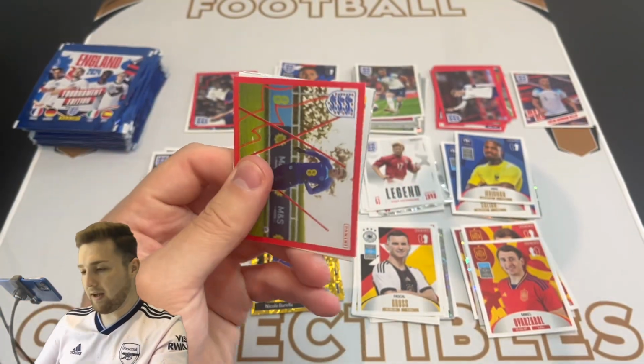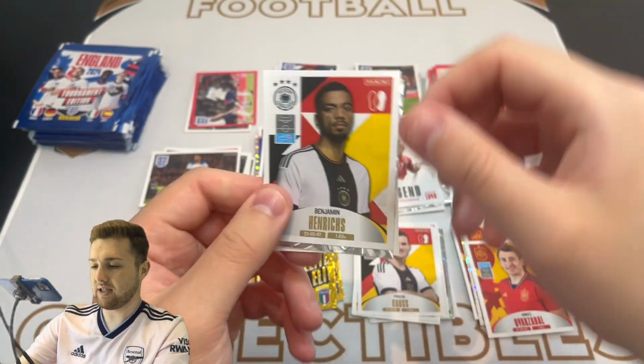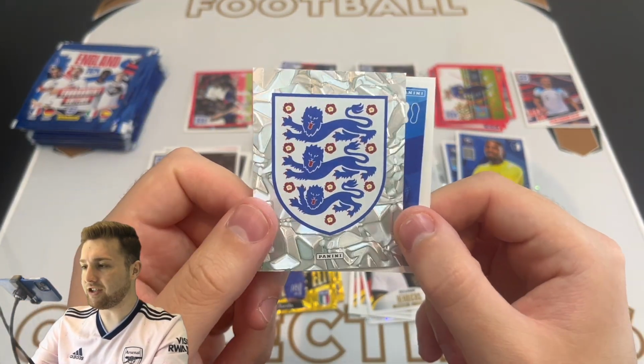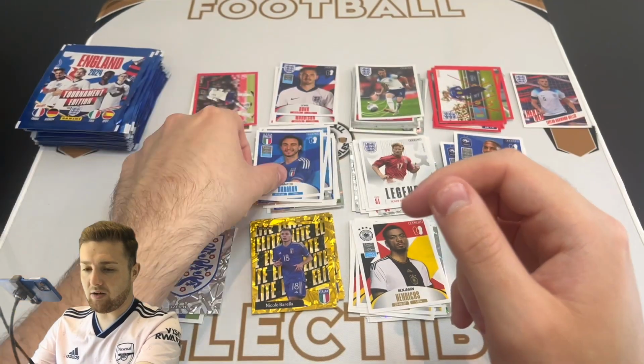We've then also got in here another Conor Gallagher, one of those red border stickers. Got Benjamin Henrichs there of Germany. Oh, the England badge. Would you look at that? Number one in the collection. Lovely stuff. Destiny Udogie of Italy, Matteo Darmian of Italy too.